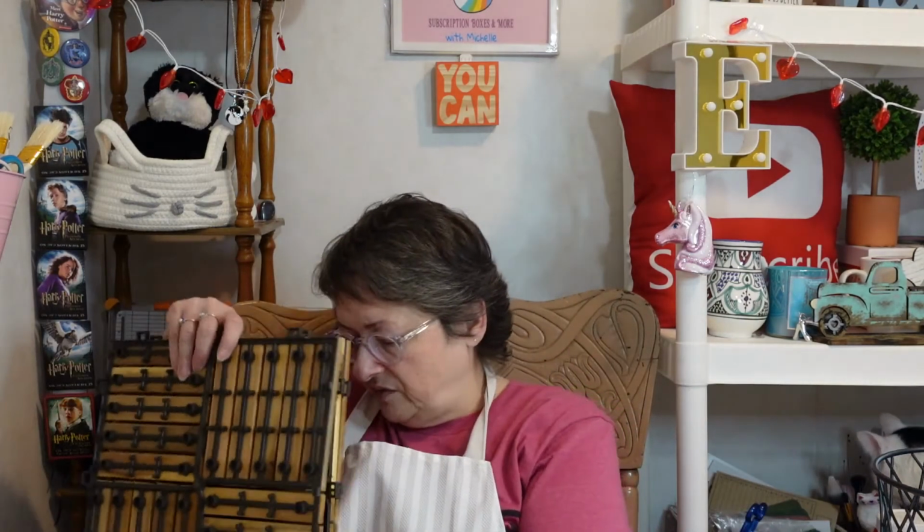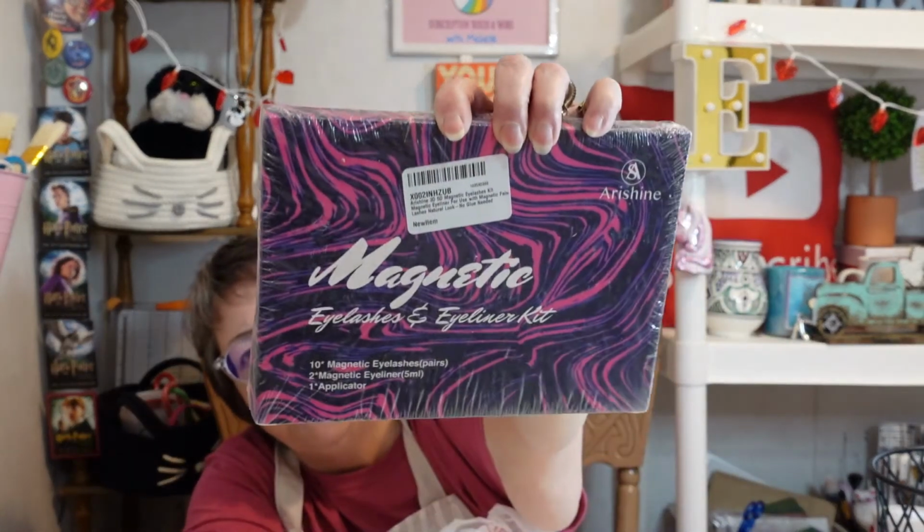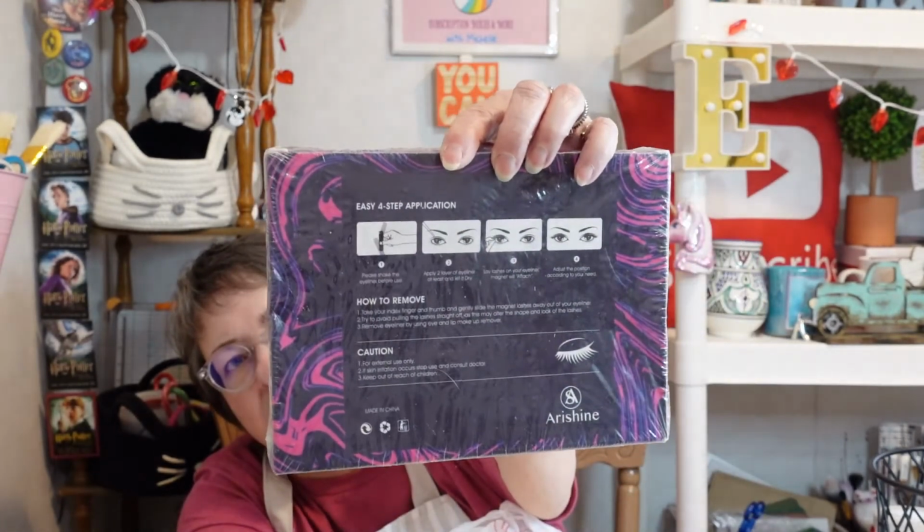I'm going to see what I can turn it into. I don't know. Figured I could do something with it for 50 cents. I wanted to try magnetic lashes. So these are magnetic eyelashes with the eyeliner. It says it's got 10 magnetic eyelash pairs, 2 magnetic eyeliners that are 5 mLs, and 1 applicator. They're usually very expensive for the magnetic lashes, and I thought I could try these. Try them out for 50 cents, right?